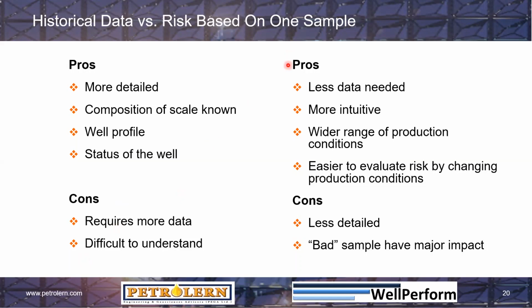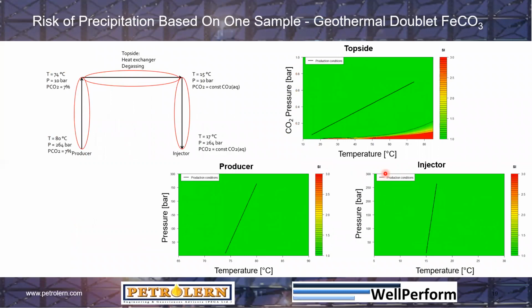For the risk-based sample, the pros are that less data is needed. We only have that one sample that we actually need. It's a bit more intuitive, a bit more simplistic and easy to read. We have a wider range of production conditions. As you saw, we have a wider range of temperature and pressure. And you can have an easier time evaluating production changes. I can actually go back and show you that.